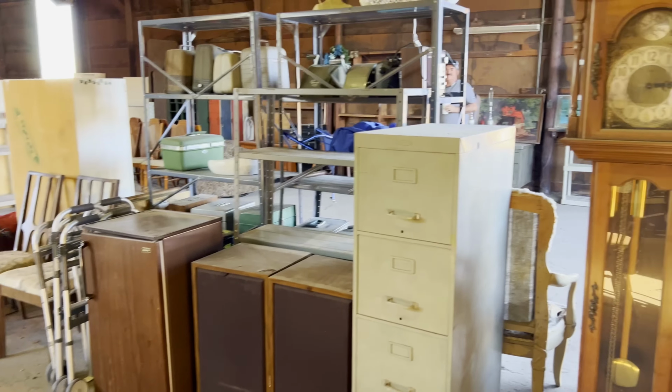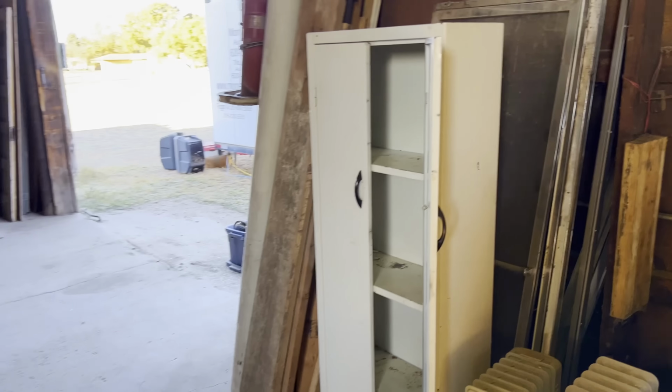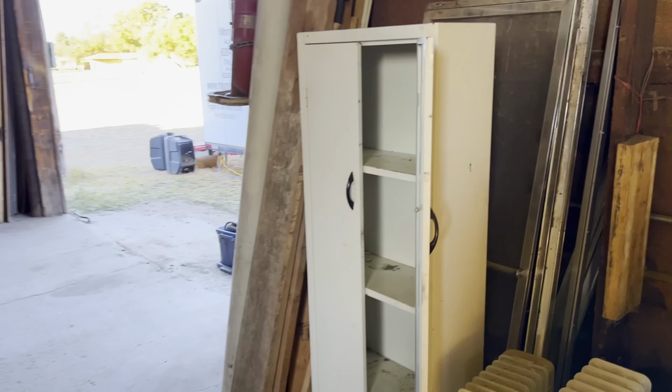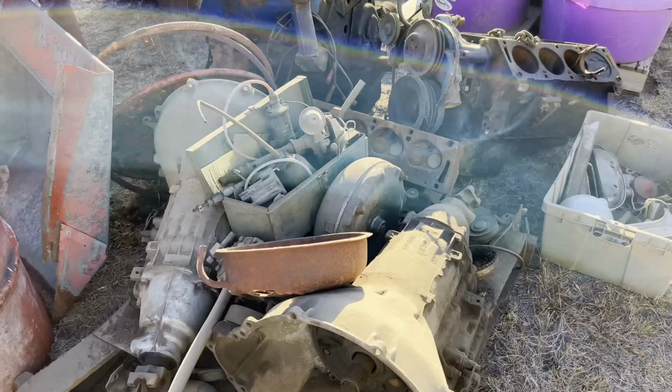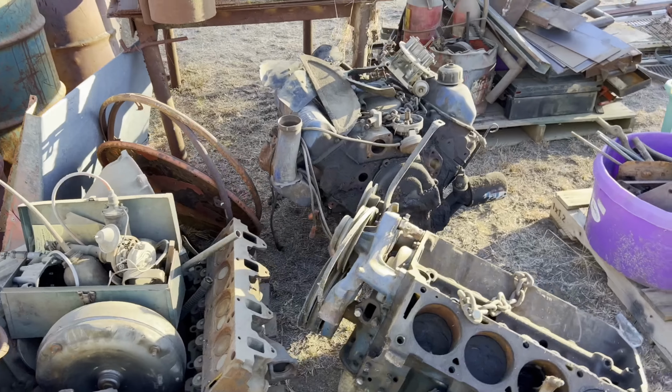Bunches of just random furniture and stuff. The only thing in here I see I might want is this piece right here. It's kind of a neat cabinet. I've got a couple of those already, and just kind of neat to use old vintage stuff like that. Now check out this setup. You got to row really fast to be able to stay on top of the water with those keys. Yeah, I'll probably bid on all this Ford stuff.